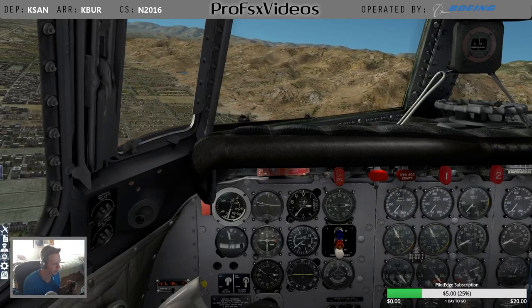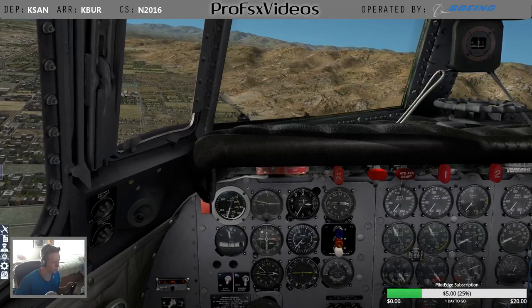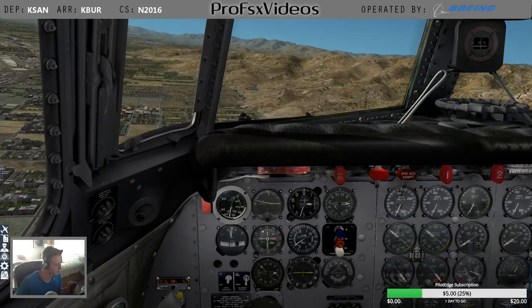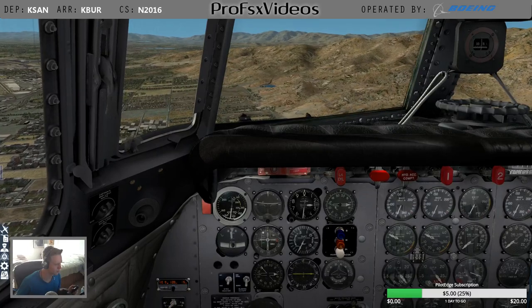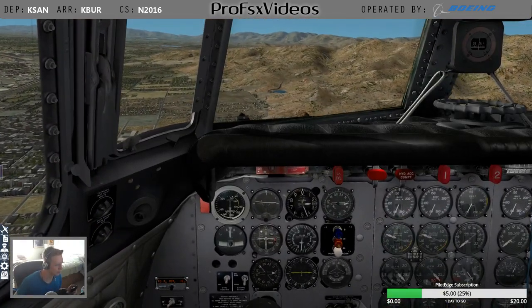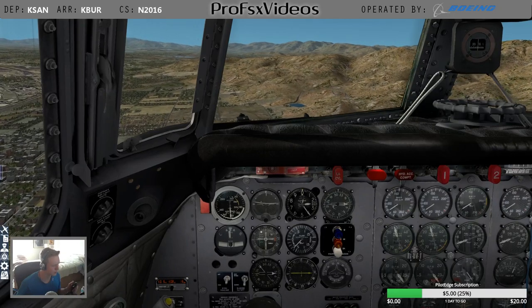Think about putting our gear down shortly. Come on now, gear coming down. One notch before full. We're currently final, runway 26.